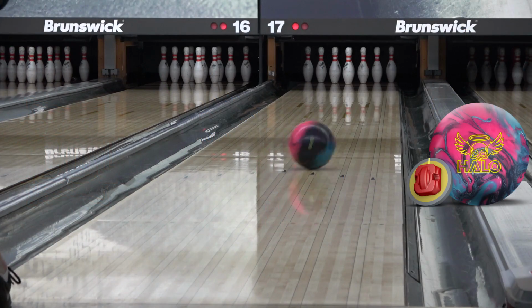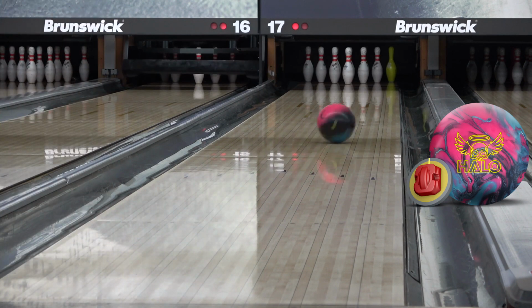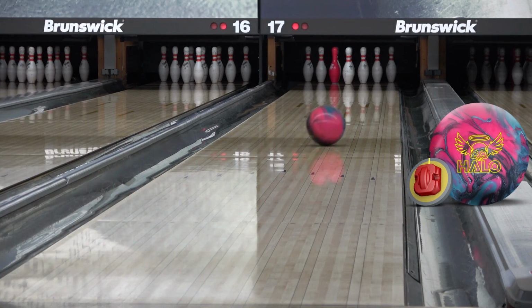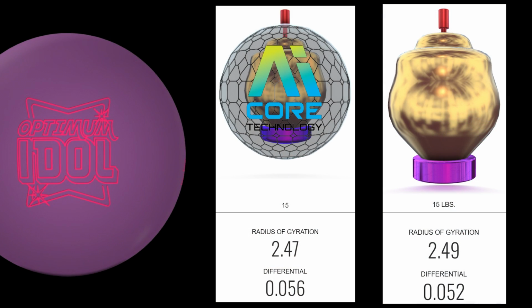Remember, the original Halo also had Microtrax S18 on it, and the gem just feels like a stronger version of that. A bigger core, so that makes sense. The big difference is that the Icon core now has the AI outer core tech, which buffs the numbers. I know those numbers by heart: 2.49 RG and 0.052 differential in 15 pounds for the Icon core by itself, but adding the AI outer core juices the numbers to 2.47 and 0.056.